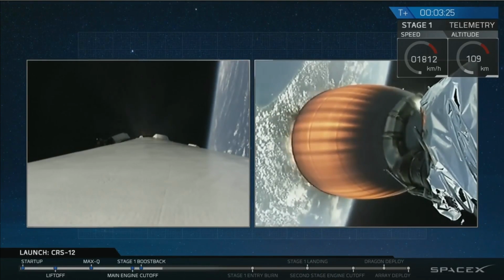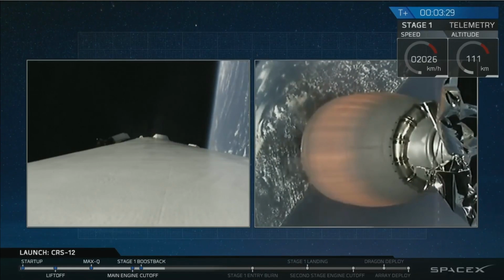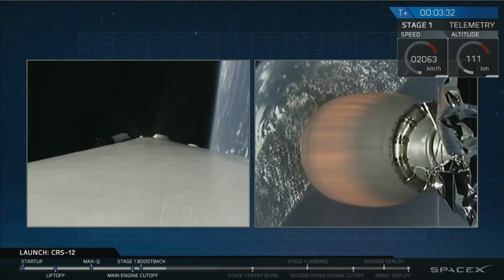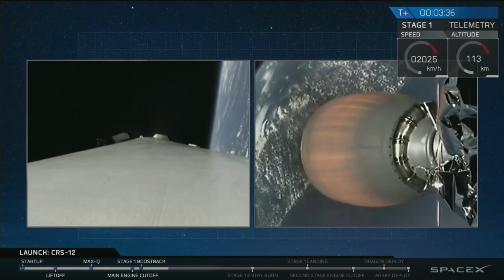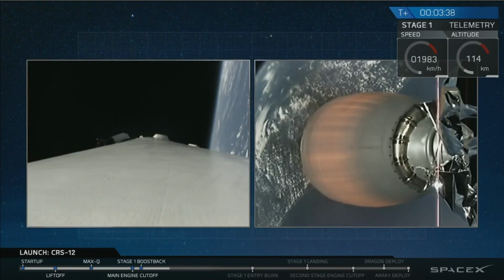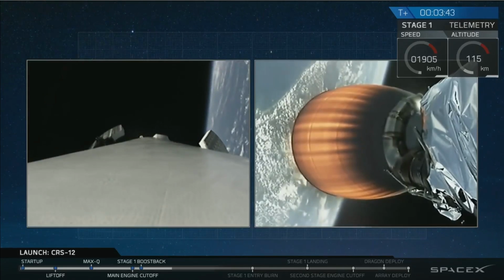Just had confirmation that the Dragon's nose cone deployed. That is the shield on top of the Dragon that protects the hatch and the forward bulkhead from any aerodynamic pressures. Now that we're out of the atmosphere, we don't need it anymore, so we just pop it off. Getting confirmation from our GNC department that trajectory of the second stage is nominal.